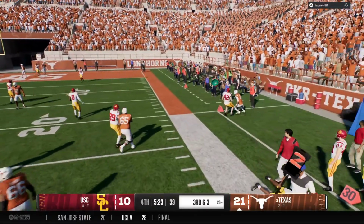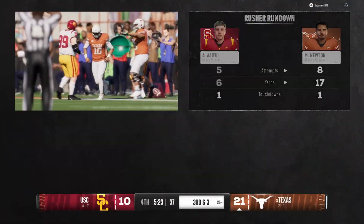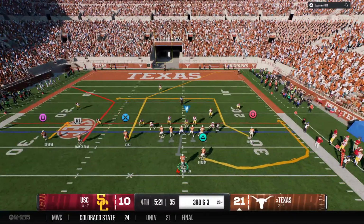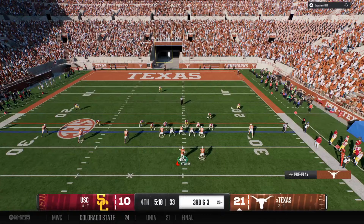Trying to escape and get it himself. And it'll be a short game, but no need to take a big hit there on the scramble. Nice job by the D, playing the pass first. QB scrambles. It's the fourth quarter.